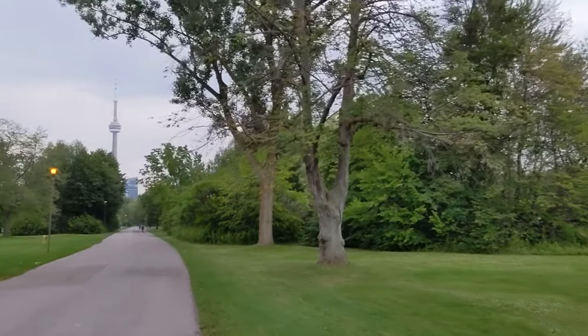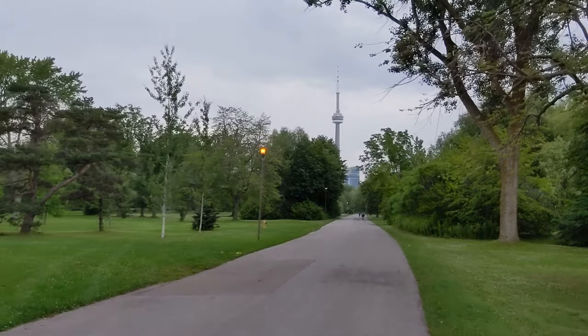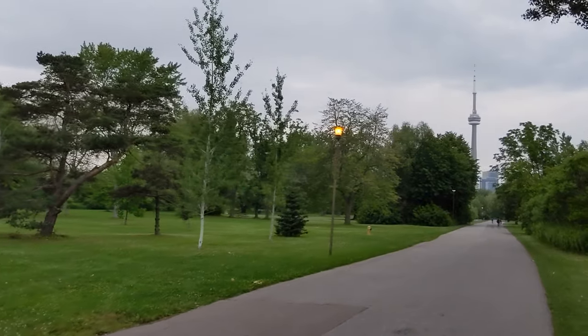And on the left, lots of grass and trees. This is a very good place for dogs too. They'll be very happy if you let them play here.